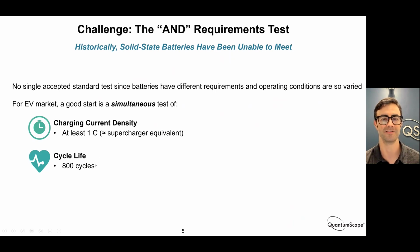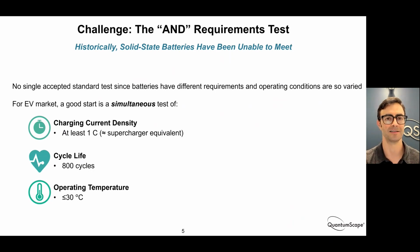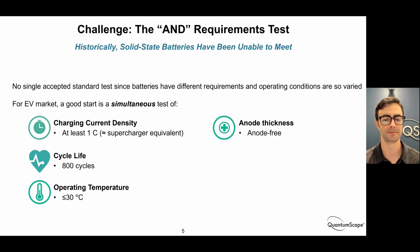You would need a cycle life of at least 800 cycles. 800 cycles for a 300-mile range car would translate to 240,000 miles over the lifetime of the car, which is longer than most people drive a car. The car would need to be able to operate at room temperature and even well below room temperature. Historically, many solid-state batteries have been limited to operating at high temperature only.